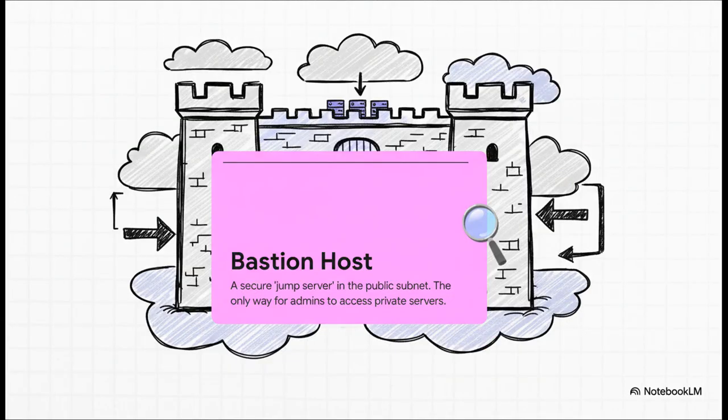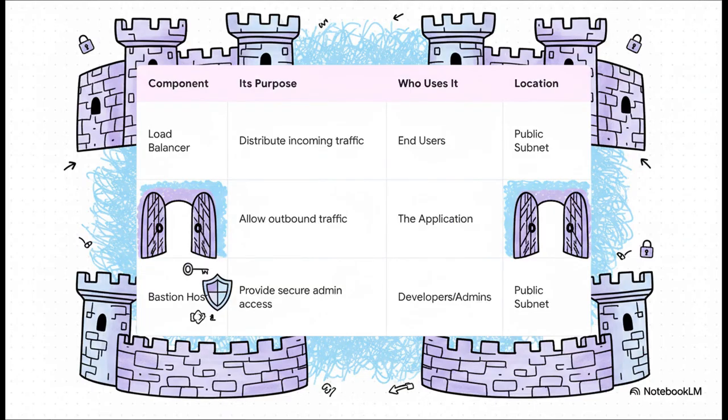And finally, gate number 3. This is the secure service entrance, just for your administrators and developers. It's called a Bastion Host, or sometimes a jump server. It's a single, heavily fortified server that lives in the public subnet. It is the only way for a developer to securely get inside and manage the private servers. This gives us one single point of entry that we can watch like a hawk.